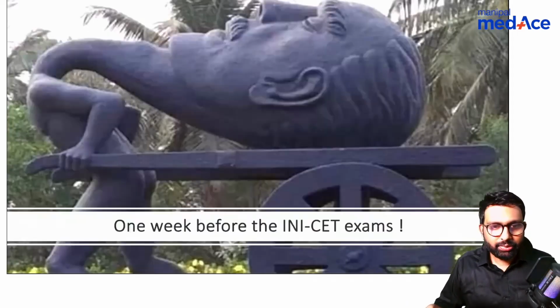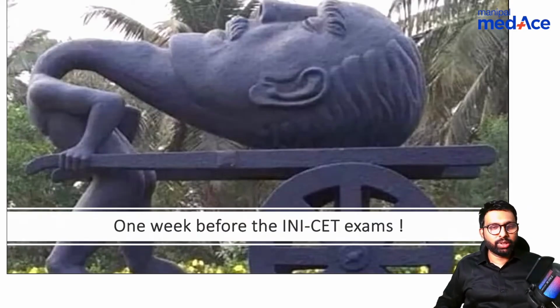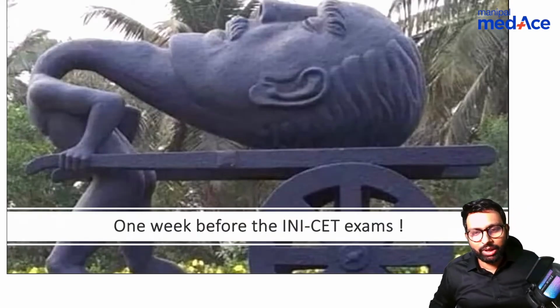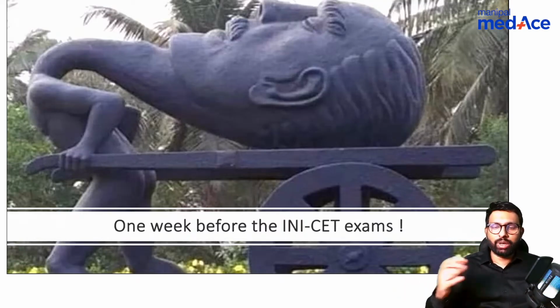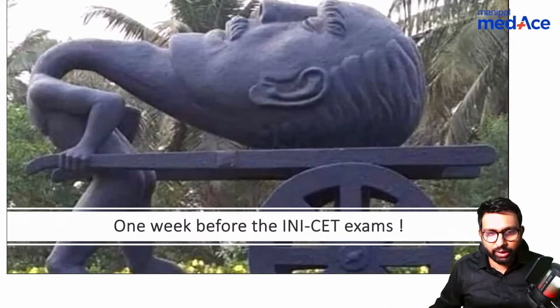Okay, so one piece of advice, or just a bit of humor for you: 1 week before the INI-CET, you'll have so many things in your head. You'll have so many things to do, 19 subjects to revise. But please remember, don't go to study everything from scratch. Be prepared now so that you make a kind of revision copy which you will refer to 1 week before the exam, because it is not possible to cover everything before an INI-CET exam.